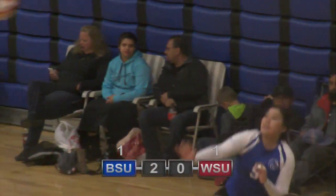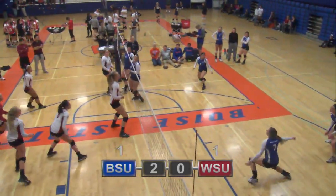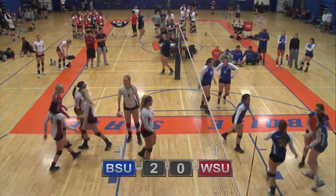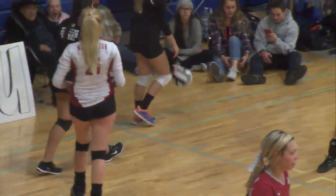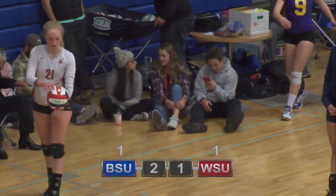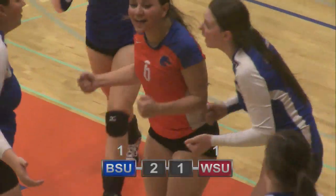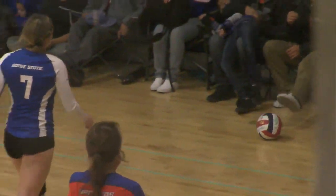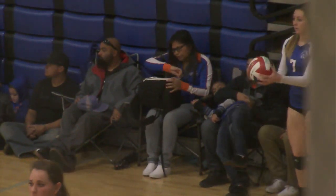So Arredondo on the serve. Nice pass. There's a spike, deflected, falls underneath the net on Boise State's side, so that's Washington State's point. That was a good attempt at a save by number 7, Kaylee Warren, but unfortunately she just couldn't get it high enough for the setter to get a chance. And the serve goes right off the net and, oof, back to Boise State. That is not what Washington State was talking about. You need to get those serves in, very important.